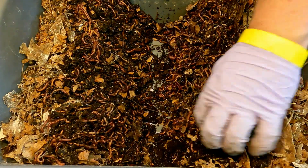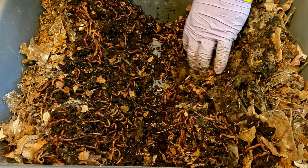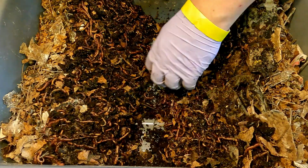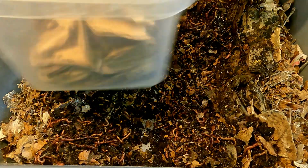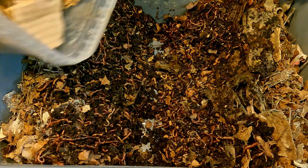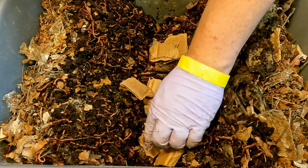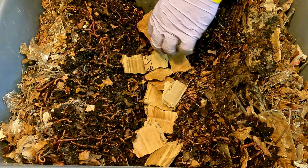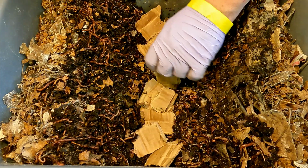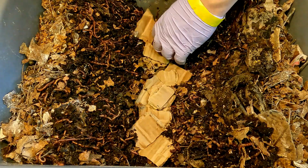So why don't we just create a nice big crevice where the feeding had been previously, pushing most of it aside. Then I've still got all of this cardboard here. I don't think we need to use all of it, but let's use at least a few chunks to go hand in hand with the food we're giving them today. Right? That's a pretty nice, generous portion of additional bedding to add to today's feeding.